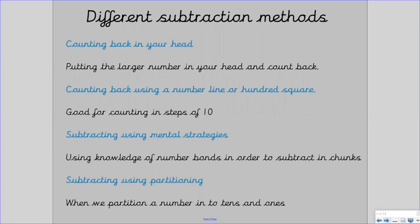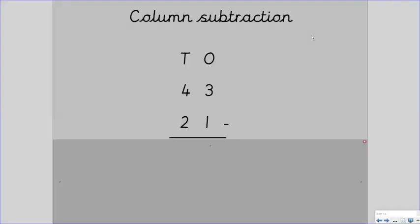You might subtract using mental strategies. And for that, you use your knowledge of number bonds, perhaps to 10, 20, maybe even 100, and then you can start subtracting in chunks. Or some of you might subtract using partitioning. And that's when we partition a number into tens, ones, hundreds, depending on how big the number is, and then we subtract. So let's have a go at subtracting using column subtraction.